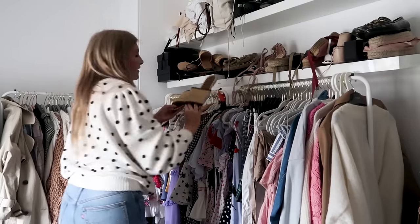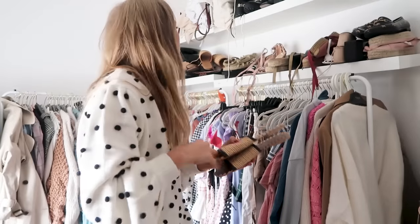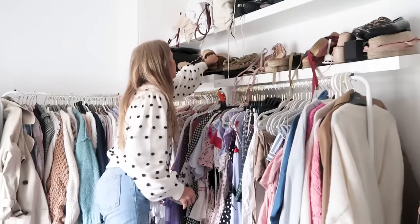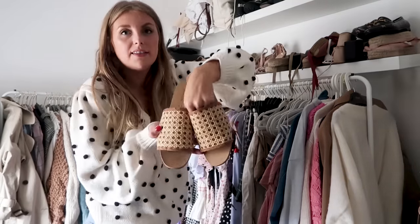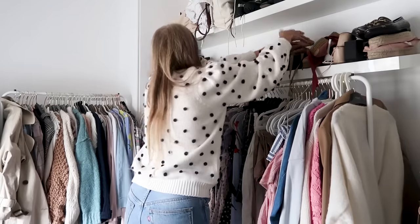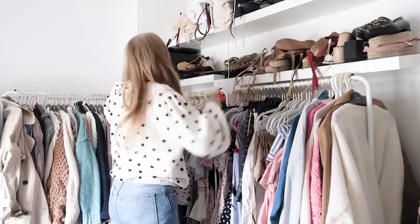So many sandals. These I think I'm going to get rid of. They're Topshop. They're just really uncomfortable. And I've got a pair that are really similar that are designer. These ones. So I think I'm going to keep these ones because they're really similar. I don't need both pairs. I'm being ruthless. That's the other one of those.